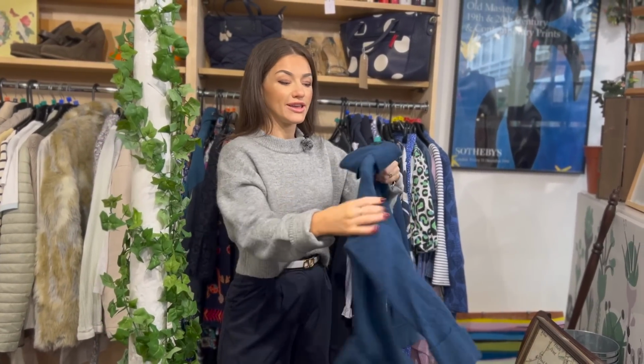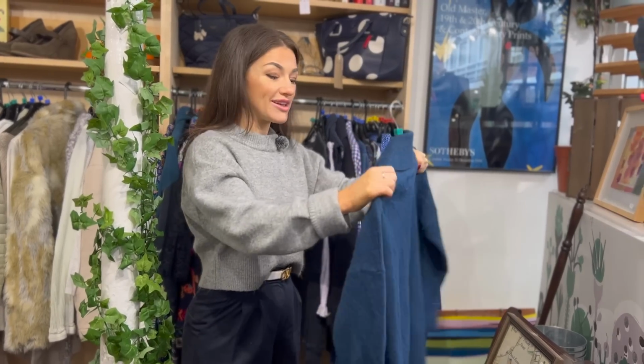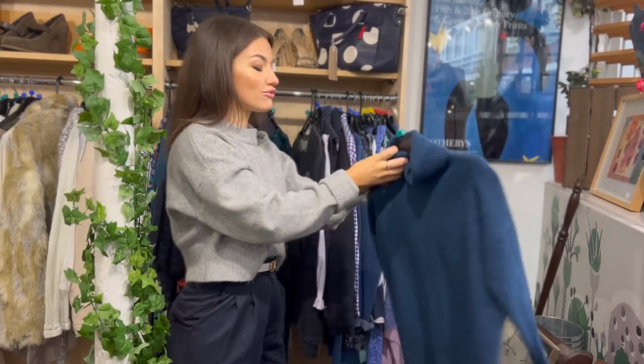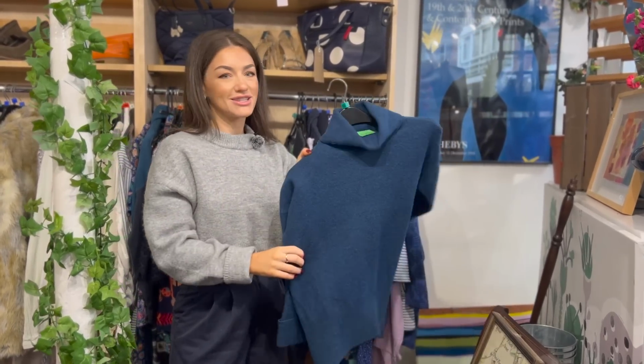That is a brilliant material. It's soft, it looks great, it feels great on the skin, and this is £7.50. Absolutely love that. A really nice colour paired with some nice gold or some silver jewellery. It's going to look super chic.